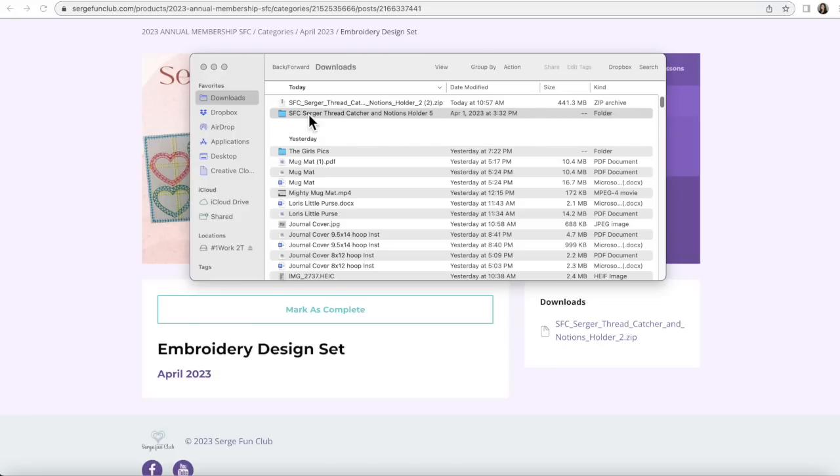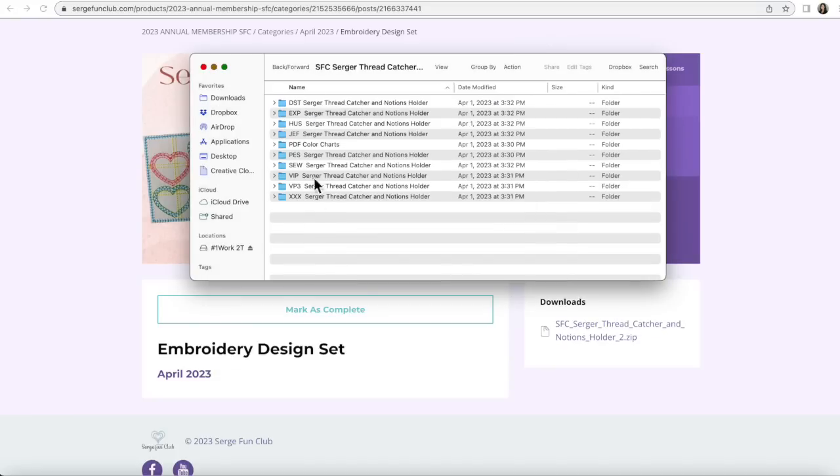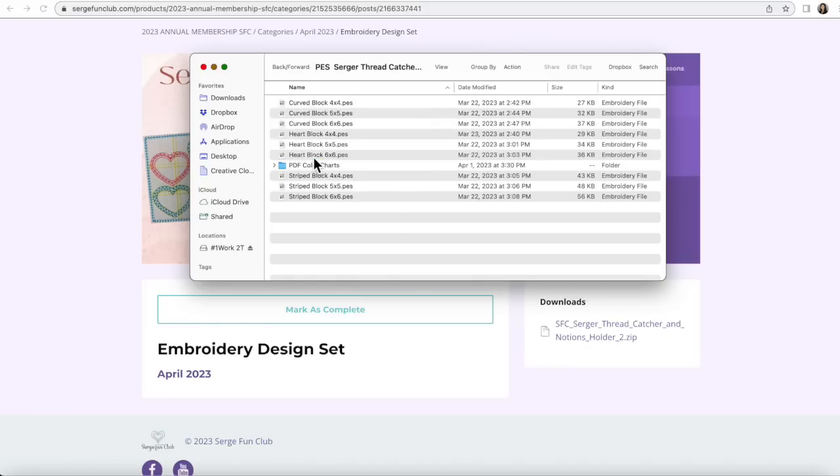I'll double click on the folder, and now you see it has all of the different embroidery machine formats that are very, very common. Each one of these folders is labeled with a different format. We have DST, EXP, HUS, JEF. Our PDF color charts are in this folder: PES, SCW, VIP, VP3, and XXX. I use PES. Let's double click on the PES folder. That's the format for my embroidery machine.